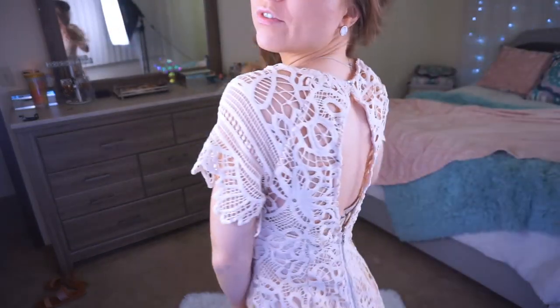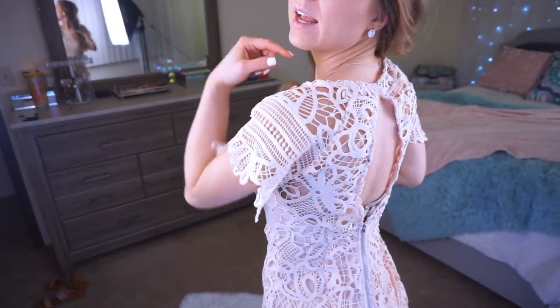Oh, I love that. This is a beautiful dress with a beautiful open back with a zipper here and then a button here at the very top. So gorgeous. This is a size small. It is definitely true to size. This dress was also just around $50.